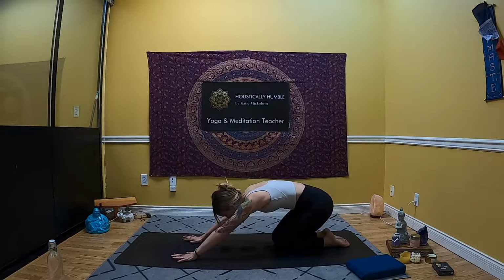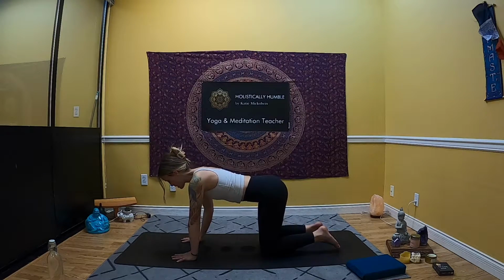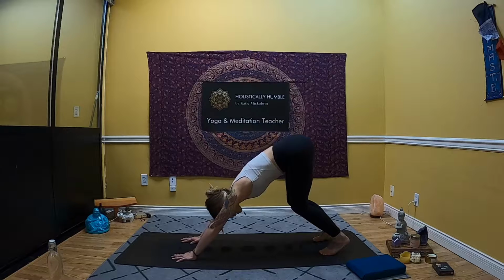We're going to inhale to come up through tabletop position. Make sure the knees are hip width apart. Let's stack the hip over the knee, shoulder above the wrist. Tuck the toes, take a deep inhale. Exhale, press the hips up and back. Find your downward facing dog.